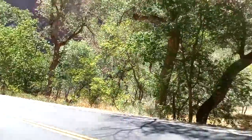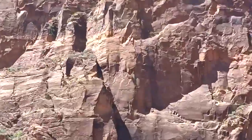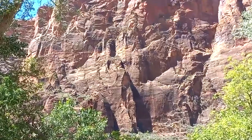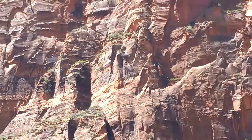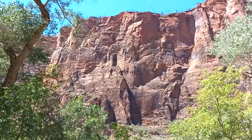Now we've come around Big Bend, and the road goes around, but what's interesting is you'll often see climbers right at the bases of the wall. They climb up as a route from the bottom to the top, and you'll see them in one position for ages. You're looking at them, and they're slowly moving up like little ants up a wall. It's amazing.